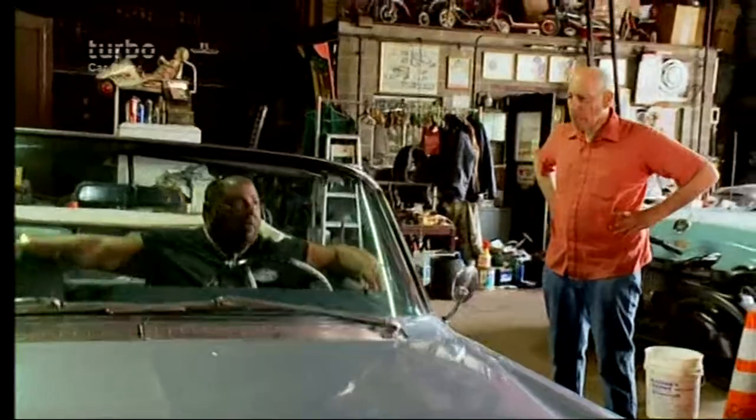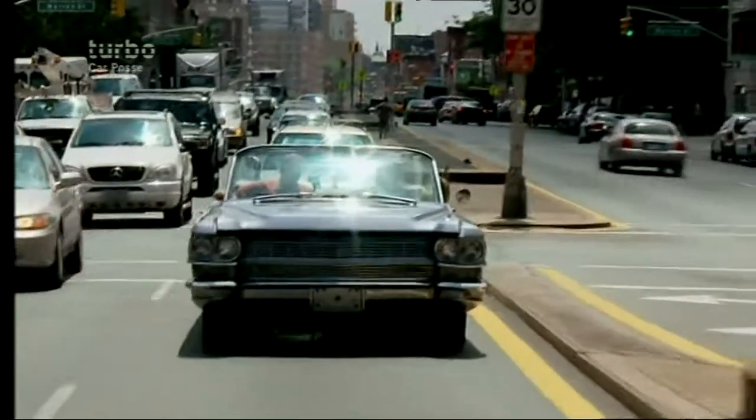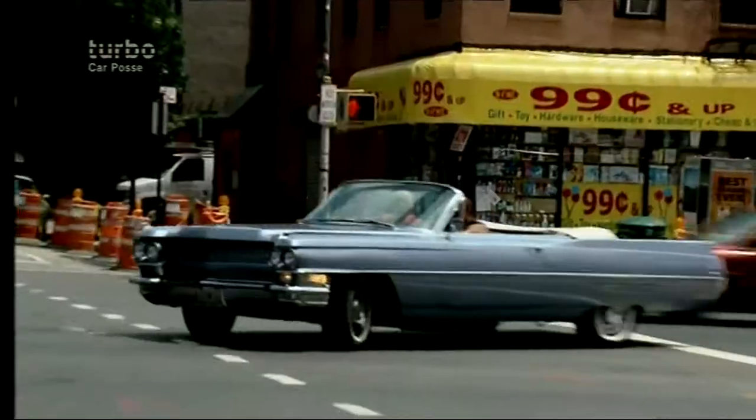I can't leave this garage without driving this car. There's no better feeling in the world than driving a Cadillac down the street. That is true. I knew that the Cadillac drove the way it should. I got $10,000 to spend. I hope I'm gonna leave with this car.